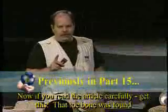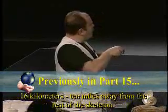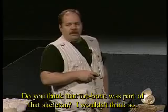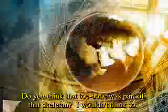Read the article. Get this, you have to read it carefully. That toe bone was found 16 kilometers, that's 10 miles, away from the rest of the skeleton. Do you think that toe bone was part of that skeleton? I wouldn't think so.